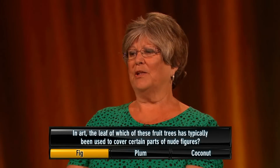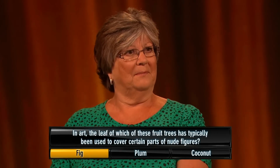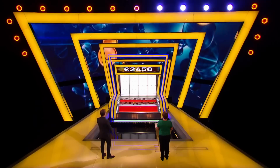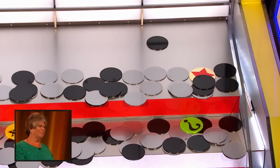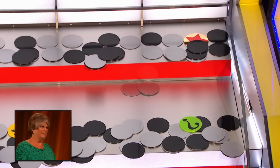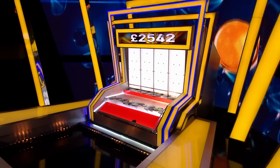So, the leaf, which of those plants typically covers nudes? Is it the fig leaf? Yeah, of course, you're absolutely right. Two counters here. Drop zone four, please. Let's have it, please. Well, let's see if we can get some movement. Nope, not with that one. Heavy settle there, isn't it? Oh, well. Anything coming across tipping points? Yeah, there you go. Two drop in. Let's give you £100. £2,550. One more to go in. Drop zone four again, please, Ben.